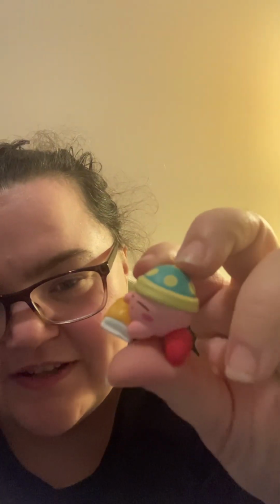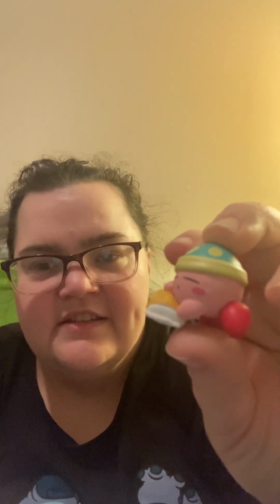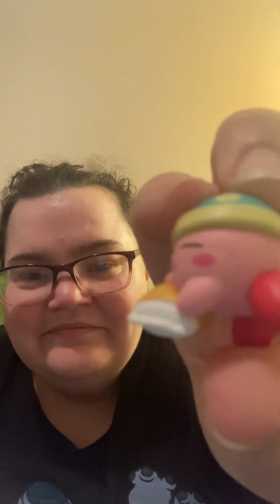I love this one. This is going to go perfect on my little bookshelf that has little figurines and stuff. I have like a Snow Yeti, a Calico Cat, and a Baby Yoda blowing a bubble. This is going to go to my new addition, because I'm so happy. So cute.